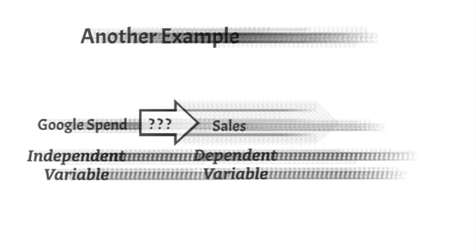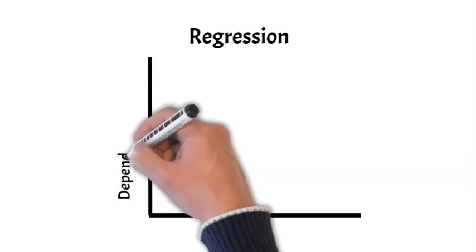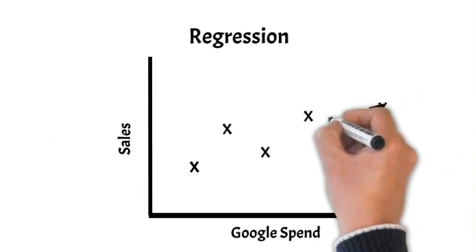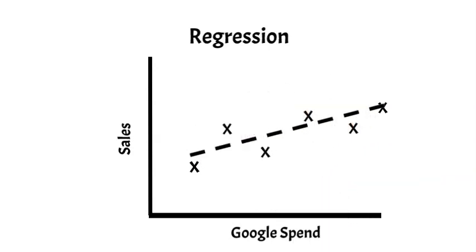To explore the relationship, we can display these variables on a graph. The dependent variable is on the vertical axis, while the independent variable is on the horizontal axis. Here we see several data points plotted on the graph. The direction of the line projected through these points suggests that there is indeed a relationship, and the closeness of these points to that line also suggests that the degree of the relationship is strong. This implies a strong relationship between sales and advertising dollars. Knowledge like this helps us make informed advertising decisions.